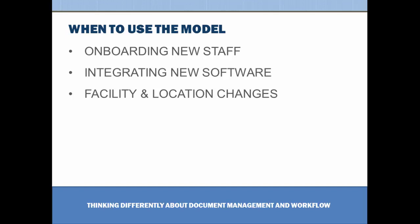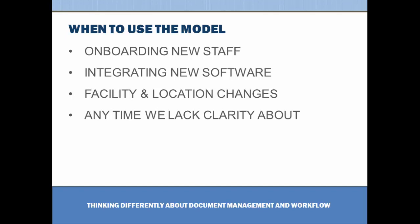The last item is really anytime, this is my catch-all, anytime we lack clarity about where something is or what we're going to use to get it done. I say catch-all, but really what that's about is anytime you're trying to assure that you have understanding with the people you're talking to. When we're talking about how stuff's going to move through the office or where we're going to find it or what the tools are, it's great to have one other way to communicate that than just verbally. To have it printed out or to have a model certainly helps drive that home.